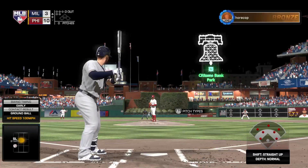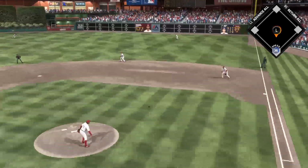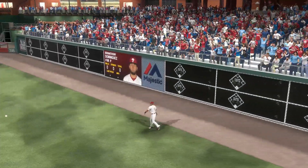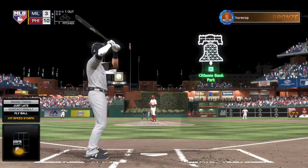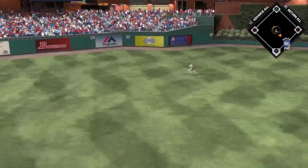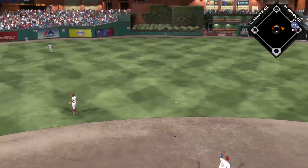Settling in now, Manny Pena. He'll try and do what he can to work toward cutting into this big deficit. Skied into straightaway right. Number 9. And this will be pulled in just in front of the warning track for the first out. Next to bat, Orlando Arcia. No hits in 3 tries so far. He's struck out once. And now the second pitch of the inning is hit in the air to center. And that's in there. Base hit.